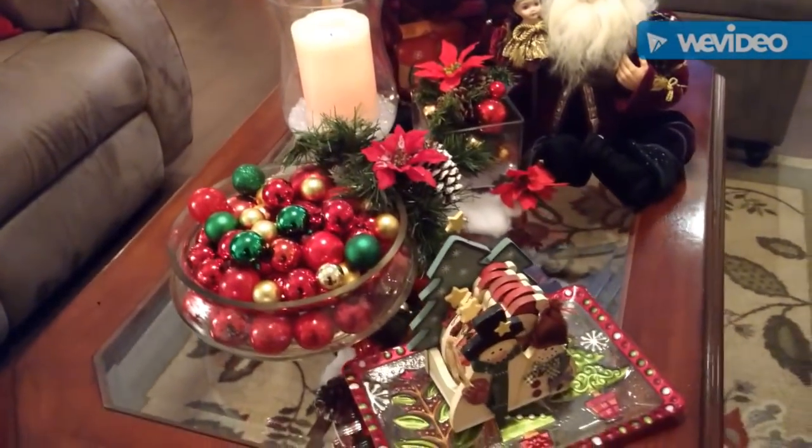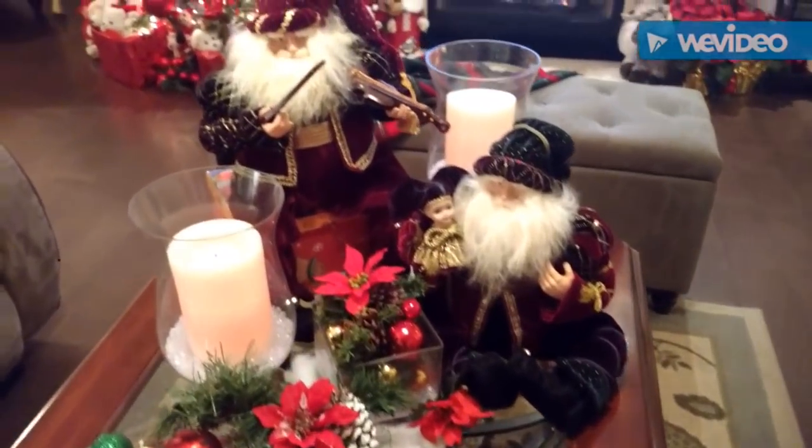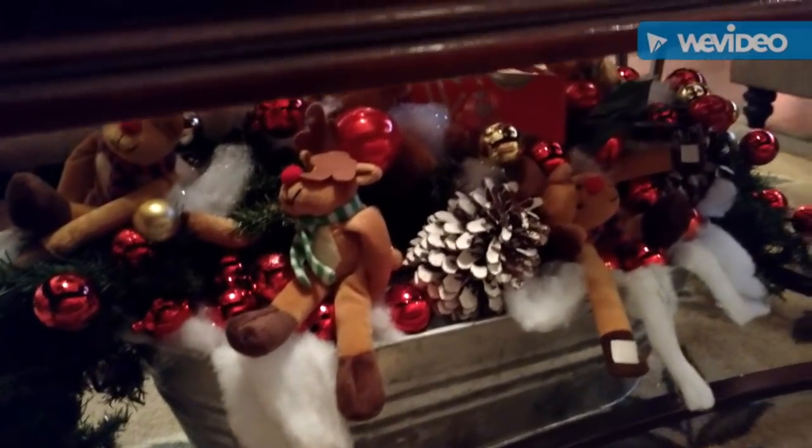Simple coffee table. Once again, big bowl of Christmas ornaments. Elves sitting on the table, and even under the table, some reindeer hiding under there.